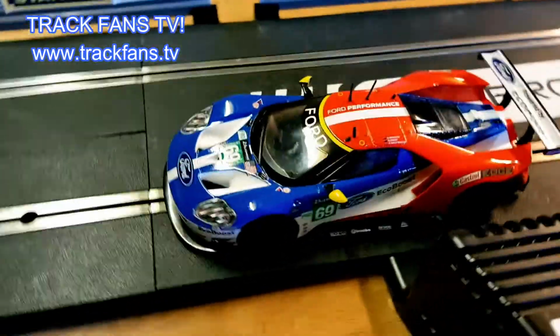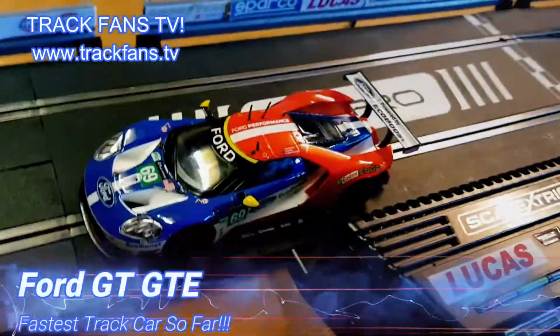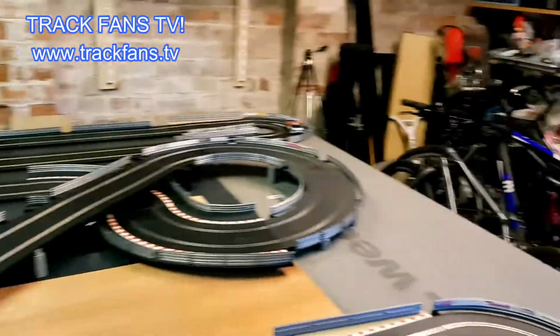We've got a great track today, and today we've got a new contender, the Ford GT GT3. God, that's a mouthful. You ready to go? Let's race, guys. Straight down into an R3 corner, long straight into Gambon.